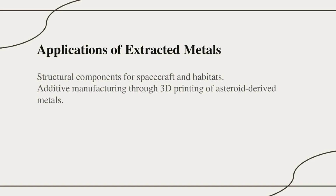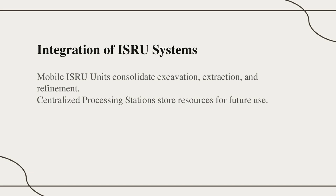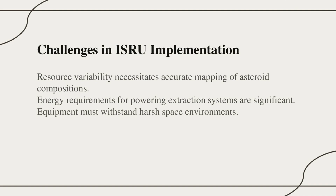That makes sense. But can we really trust robots to handle such complex tasks, especially in the harsh conditions of space? That's a valid question, and it's one that researchers are actively addressing. These aren't your average robots. We're talking about highly sophisticated systems equipped with advanced sensors, machine learning algorithms, and the ability to adapt to unforeseen circumstances. Think of them as the next generation of Mars rovers, but with a much broader skill set.